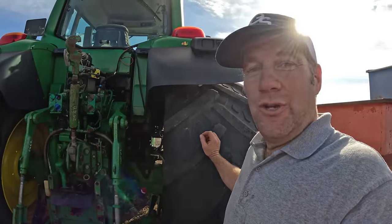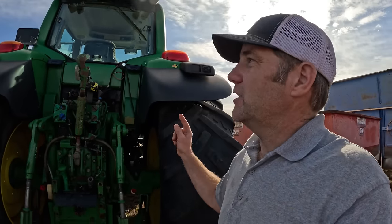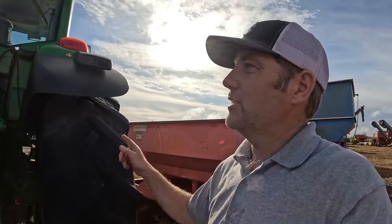The main issue, other than having to change some of this stuff out, these tires, is because they're imports from Europe, they don't have the DEF and the regen requirements that we have. And so these tractors are actually a little better than what we can buy.